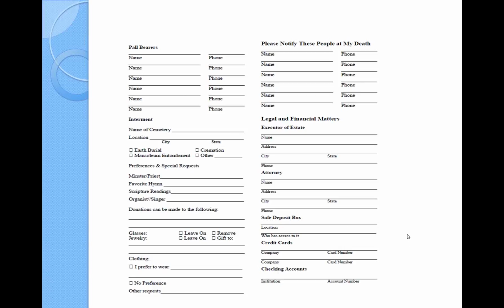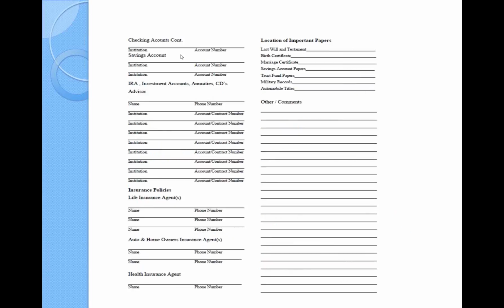So here we go. Down here we have checking accounts, credit cards. That's probably not as important, but checking accounts. And then on the next page, you'll see the different places for IRAs, investments, annuities, CDs, life insurance policies, etc. They may not even be able to tell you who their agent or advisor is. But what you're doing here, this is just another simple thing for you to obtain information as far as where are their accounts at, and has anybody reviewed them?